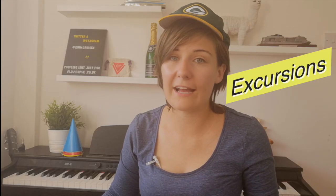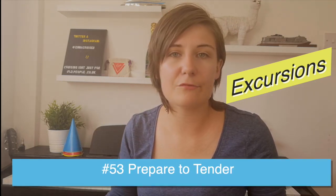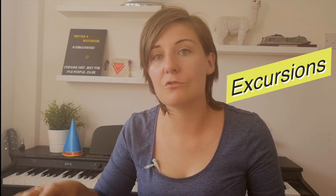Number 53. When cruising, you might have to take a tender to get to some ports. Make sure you're aware of this, and if you don't want a tender, book a cruise that doesn't involve tendering. Tendering is when you use a little boat, which is either a lifeboat or a local boat, and that boat takes you from the cruise ship to the port.